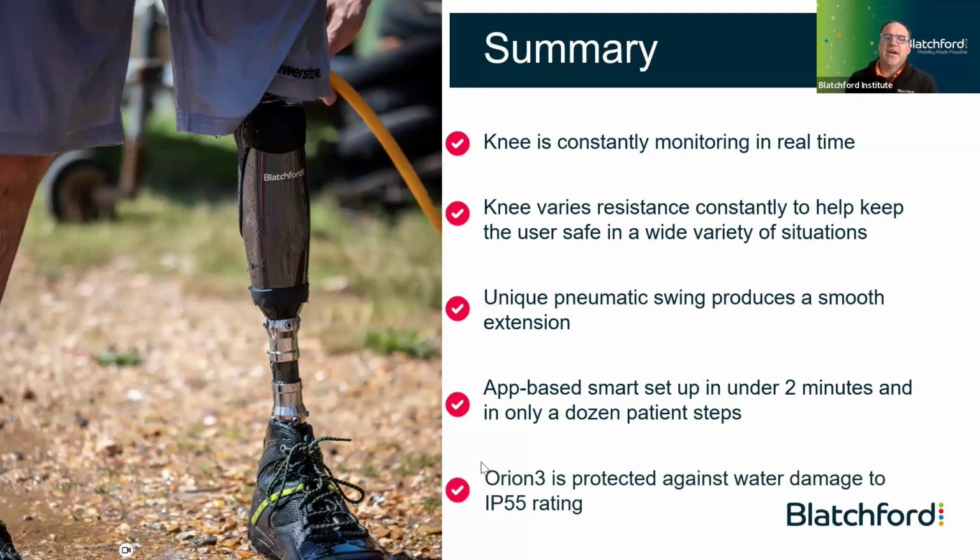And then new with the IP55 rating, meaning the user doesn't have to worry about what environment they're in. They can, like Chad said, go kayaking. They can even fall off the kayak and get out of the water, stand back up, and the water is going to drain out of it. So we're very confident in the waterproof level of our knee.